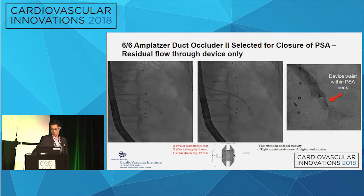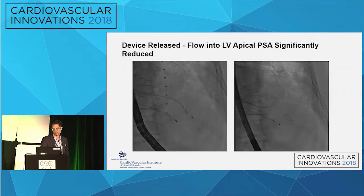And deployed it so that we tried to get as much of the waist into the neck of the pseudoaneurysm as we could. You can see that in the picture on the far right. We felt the waist was well into the neck of the pseudoaneurysm. I still see some flow through the device on the angiogram taken through the guide catheter, but it is significantly reduced compared to baseline, and we felt that was a good location for the device.